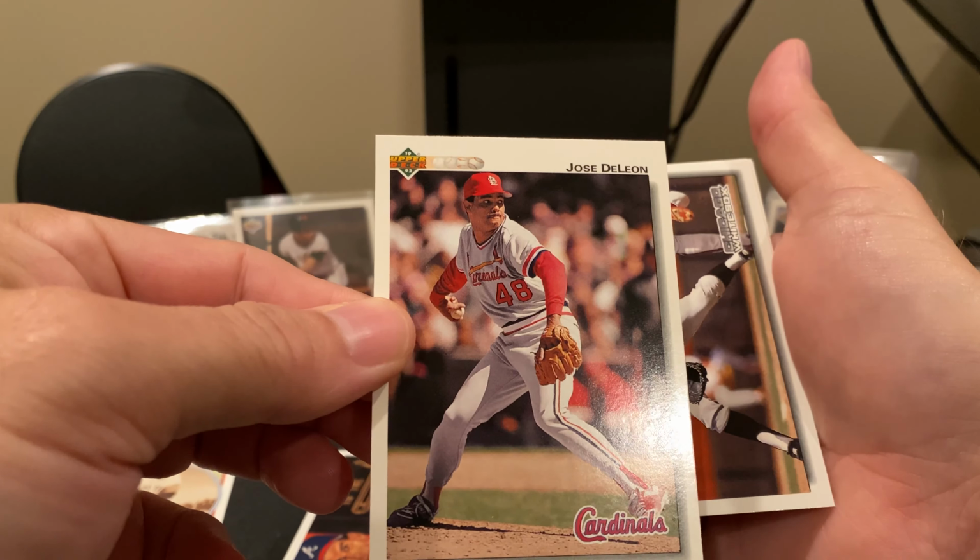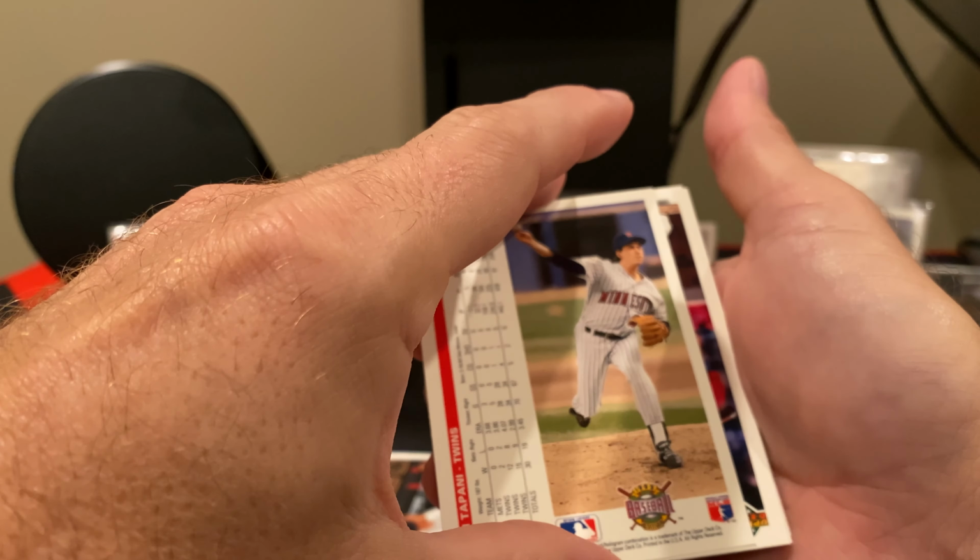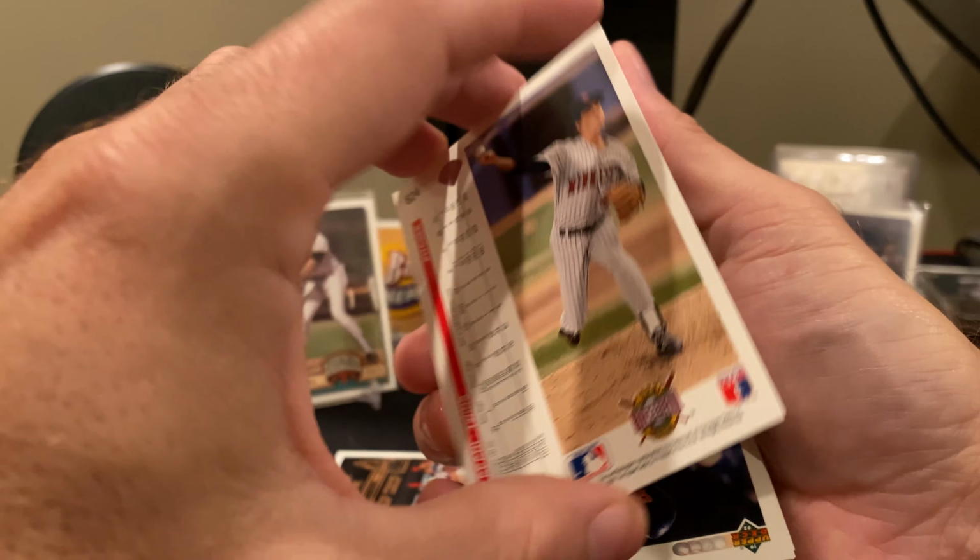That's Carlton Fisk, for whatever reason playing an infield position because he was more of a catcher. There's Toppany. Going through these quickly. Another diamond debut. It's time for Mark Clark. There's Bobby Bonilla, whom the Mets are still paying until 2035.